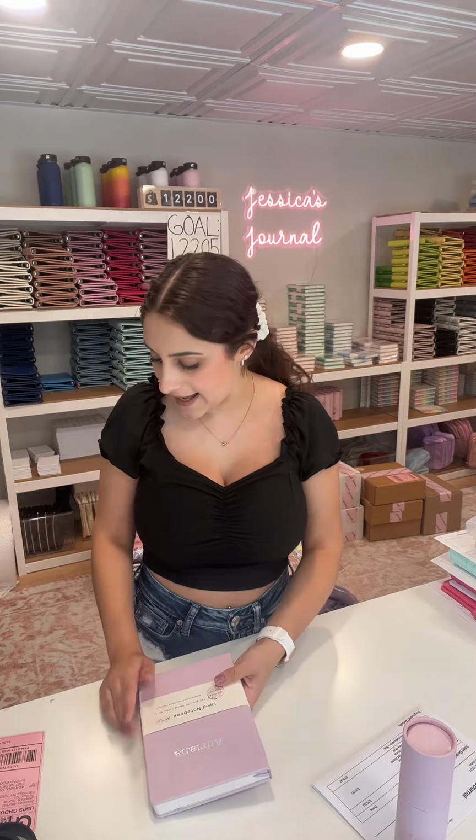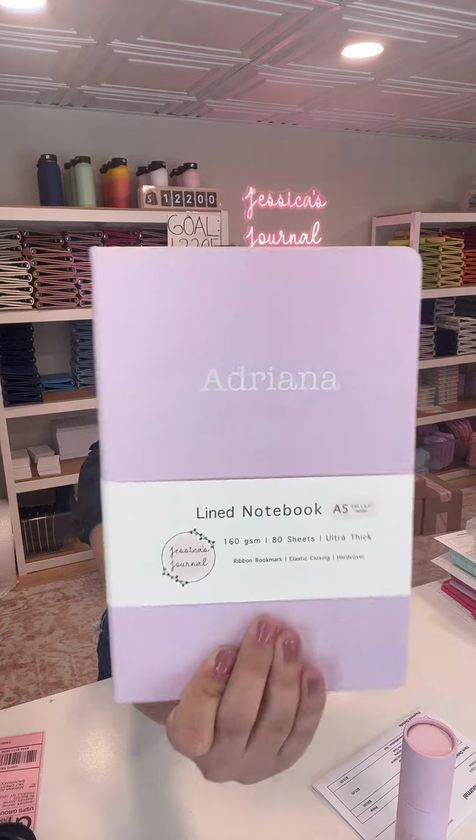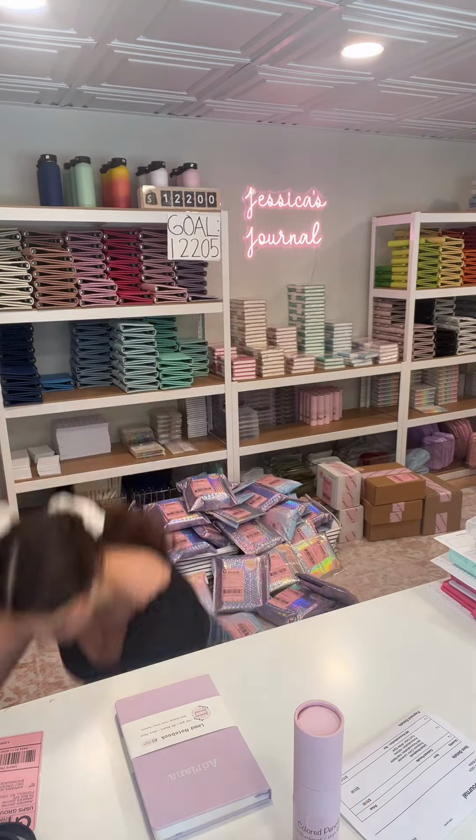So this is for Adriana A. Order 12,007. She did a lavender lined notebook with her name in white opal, and she did our new pink colored pencils.